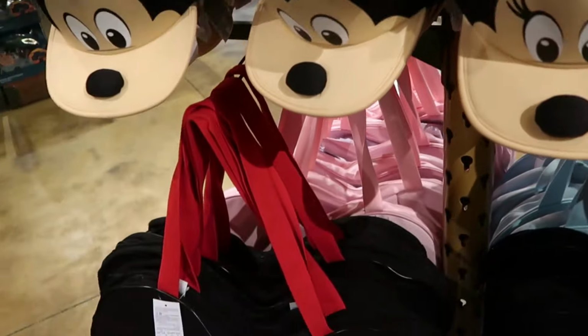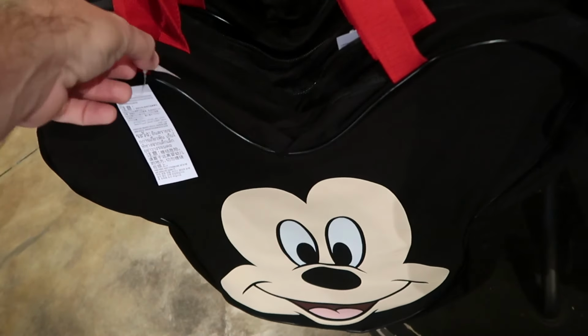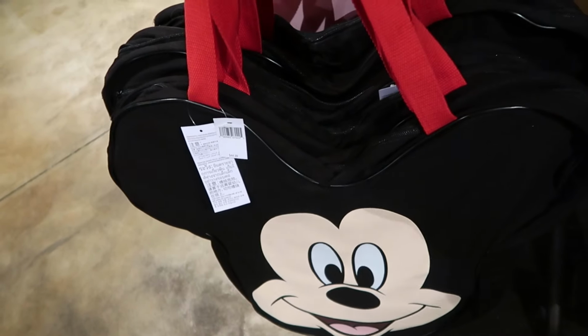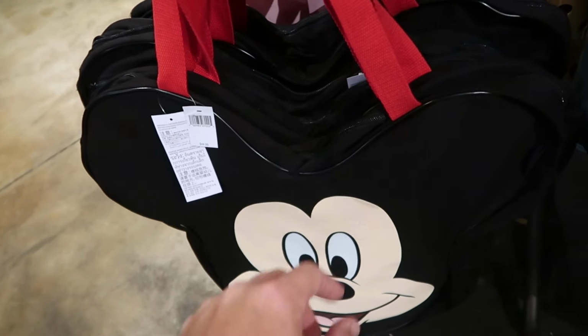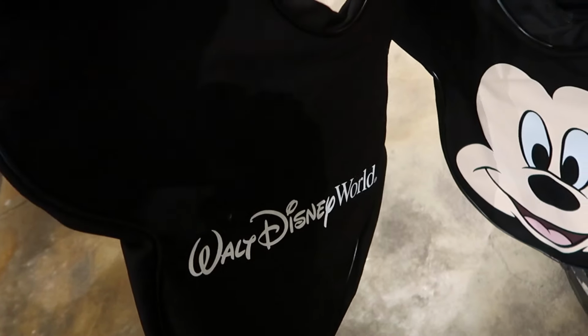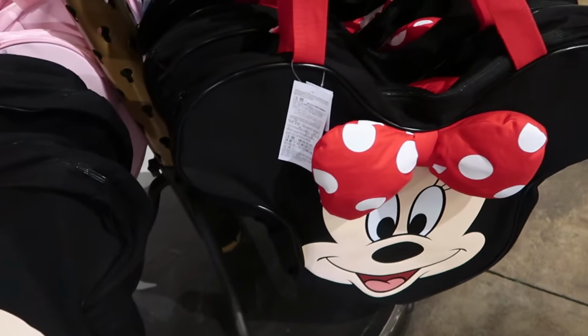But they even have these really cool tote size bags. These are perfect for a good beach day, or to take down to your Disney resort pool. They do have really long straps. These are $45 a piece. The cool thing though, the graphics are double-sided. The Mickey Mouse one has Walt Disney World on the back side, and they even have the Minnie Mouse version.